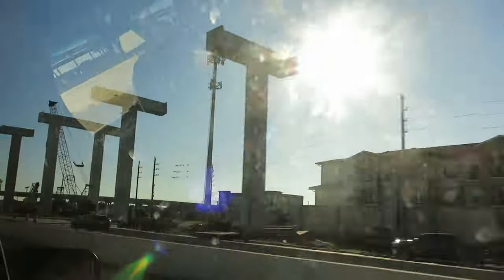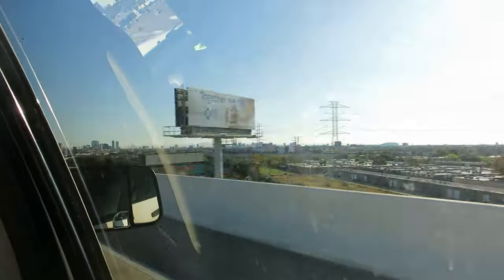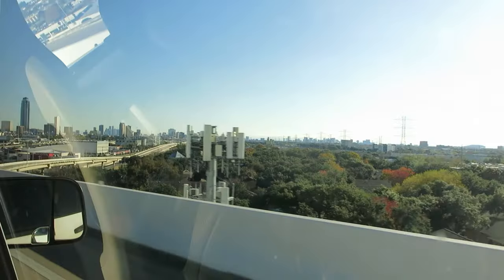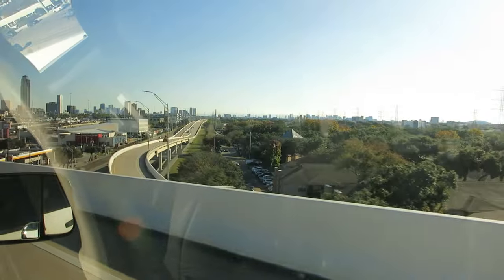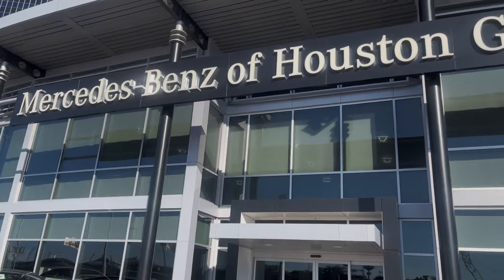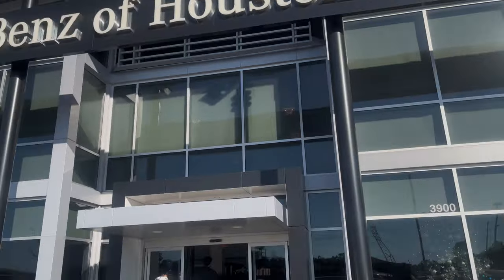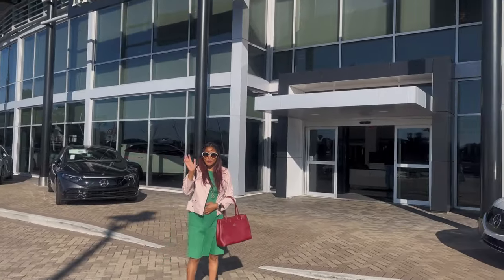The location of the car center is near downtown. It will take 30 minutes to reach there. We are so excited. We already booked our car 2 days back. The excitement level is too high for us. At last we reached our location. After seeing the car center, you understood the brand of the car, right?